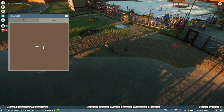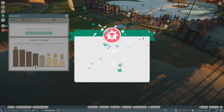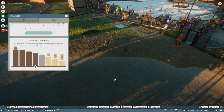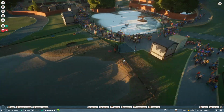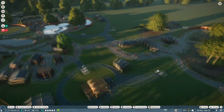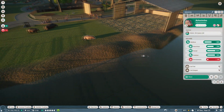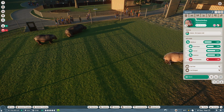Hey, what are these challenges? Okay, so we're getting our rewards step by step. Okay. Some avatar pants. That's fine. I haven't even messed with my avatar really since the start. But there we go. So now habitat is 96%.